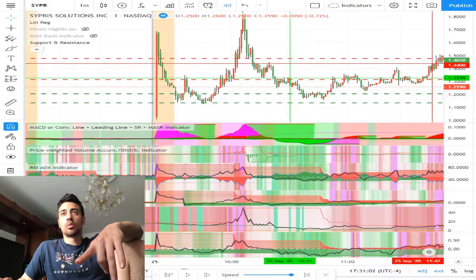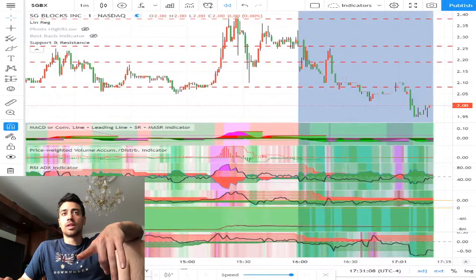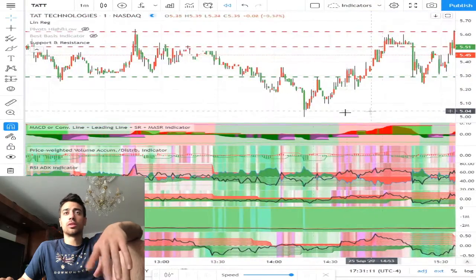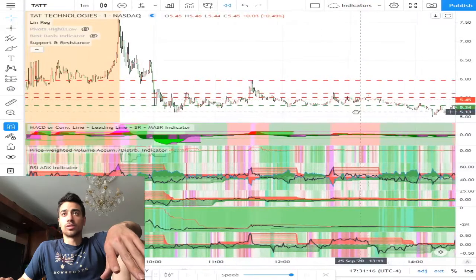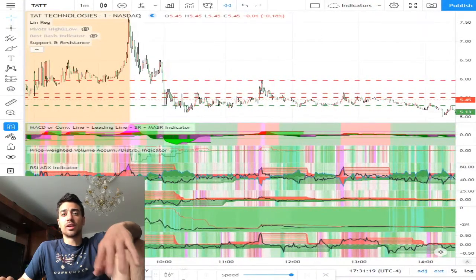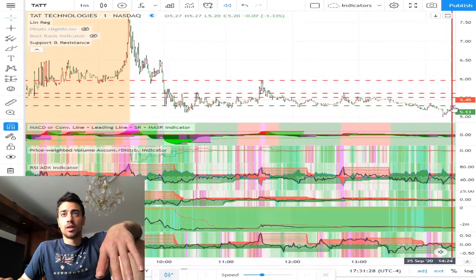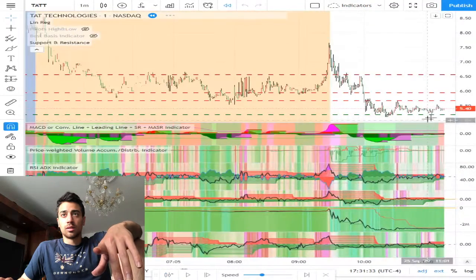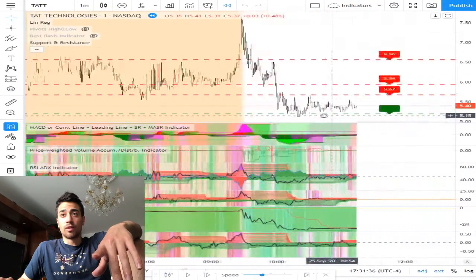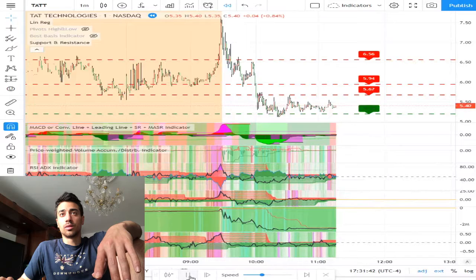I tested this support and resistance against CBAT and SGBX. Oh, sorry, TAT. I tested against two other stocks. Worked great. Look at this support line. Works awesome. And you have to test things out in real time. So definitely, you can see it's showing support at about 1.3. Now if I go over here, now it's showing support at 1.5, 5.5, 5.19. So it's different. So you have to test things out meticulously.